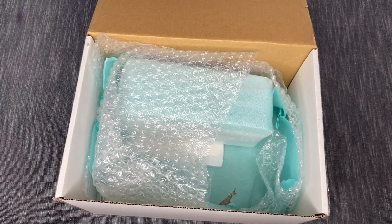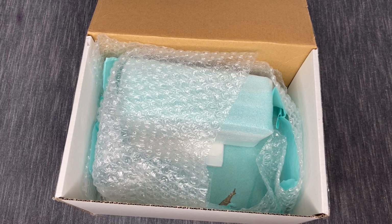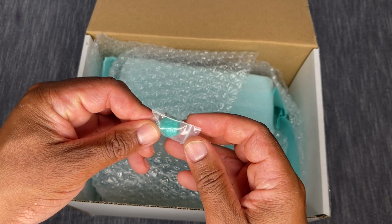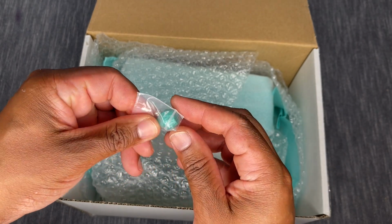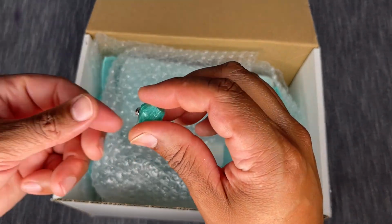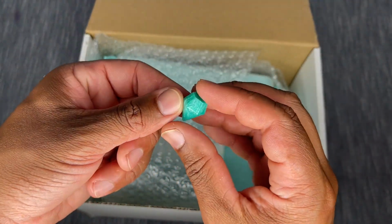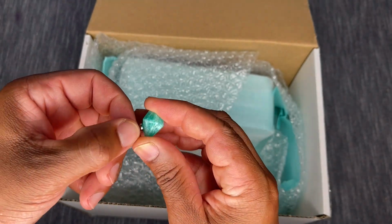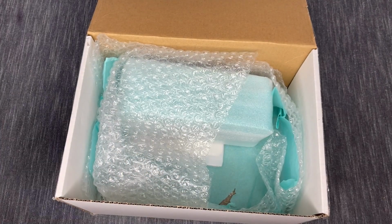And then, oh, another little cover minder. These are so cute. Oh my goodness. It's another little diamond and it's like a turquoise. How cute is that? Awesome. I love these. And then you've got the little baby magnet. Oh my gosh, those will make perfect cover minders. Okay, so I've got those.